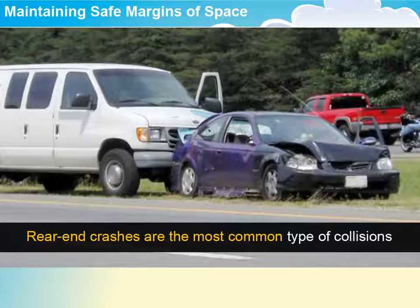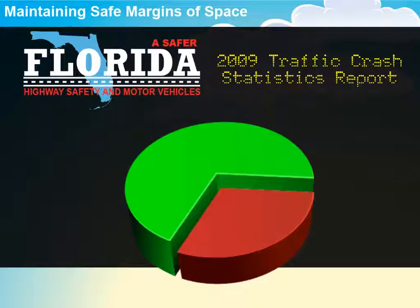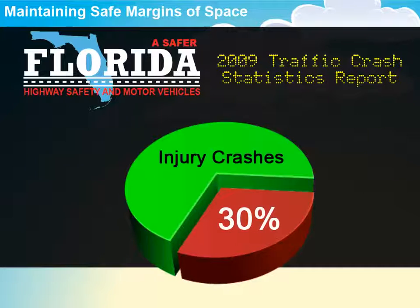Rear-end crashes are the most common types of collisions because drivers follow too close to the vehicle in front of them. When there is not enough space or time to make a sudden stop or maneuver to the sides to avoid a collision, a crash becomes inevitable. According to the Department of Highway Safety and Motor Vehicles Traffic Crash Statistics Report, in 2009, 30% of injury crashes were rear-end collisions.